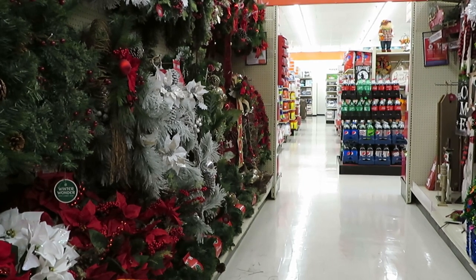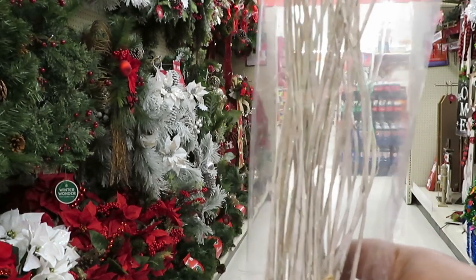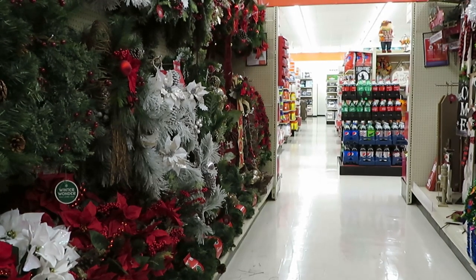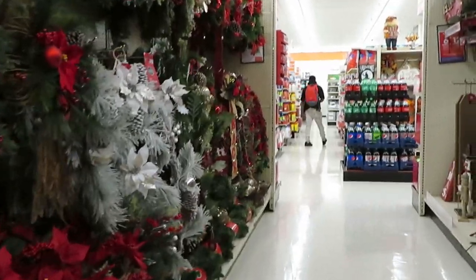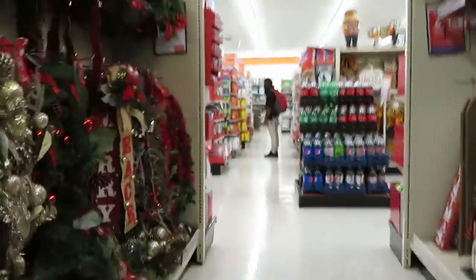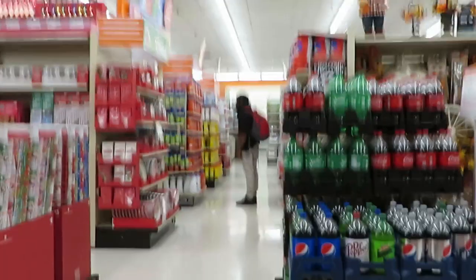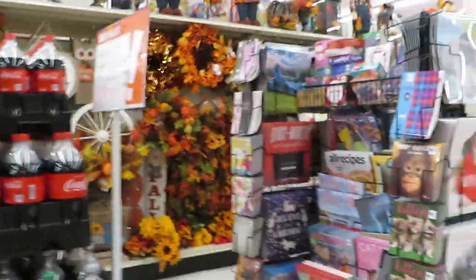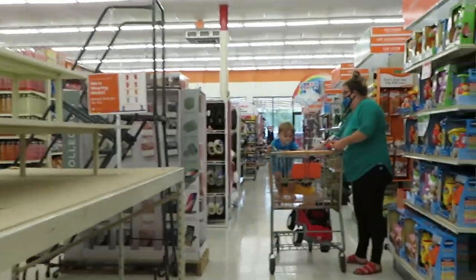These aren't tall enough. I gotta have some green. See, I was thinking about maybe filling them with these, but I don't think I want to do white on white. I don't see any green. Maybe go look somewhere else. What is that green at? I don't even know how much these things cost. No price. They didn't have a price on them.